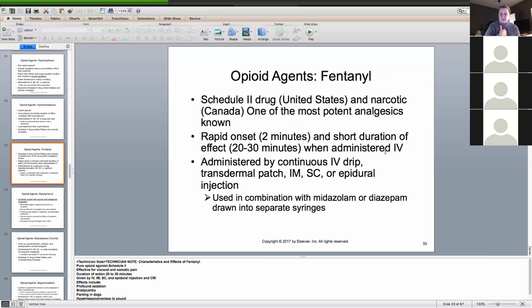Not me. So the problem is, because of its duration, this is when I talked about how do we choose a route, how do we choose what drug. This drug is best used intravenously. A lot of animals will be put on what's called a fentanyl CRI, or you can give a bolus of fentanyl IV. But again, if you give it IV, you're only getting 20 to 30 minutes. If you want to just give one dose real quick, but a lot of times when we treat pain, we want something that's going to last longer. Fentanyl, unless you're giving it in a CRI, a continuous drip, is great for pain, it just doesn't last very long.